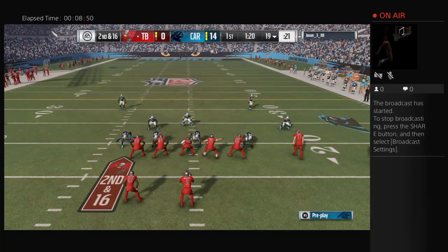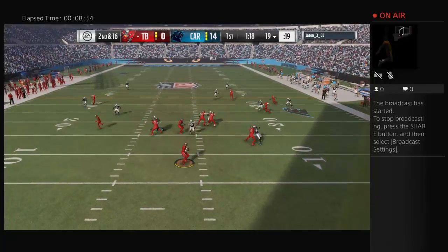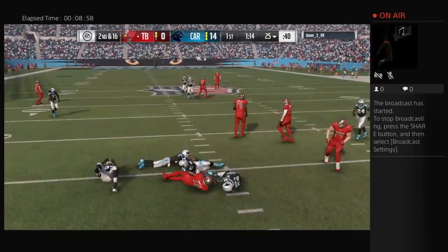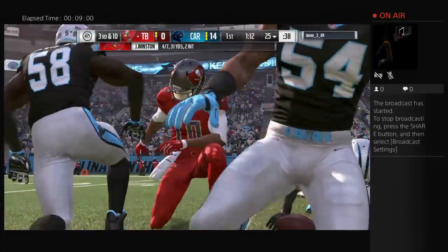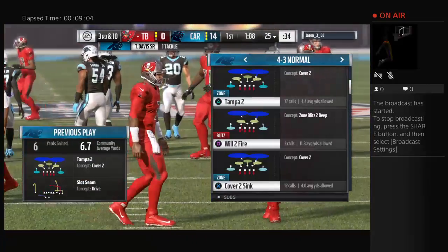One receiver left, 3 to the right. Now a second down throw for Winston. Completes this one to Cecil Shorts. And down he'll go at the 25. 6 yards on the pickup, and it'll be 3rd and 10.